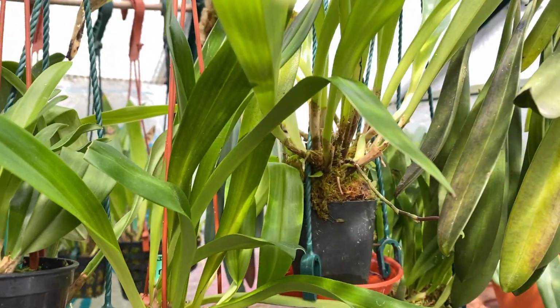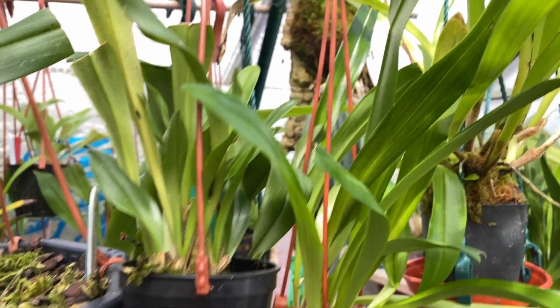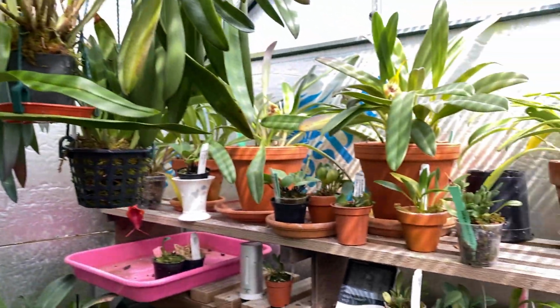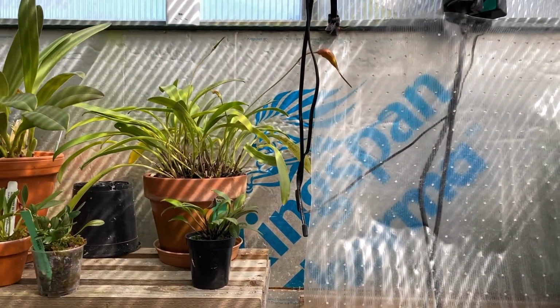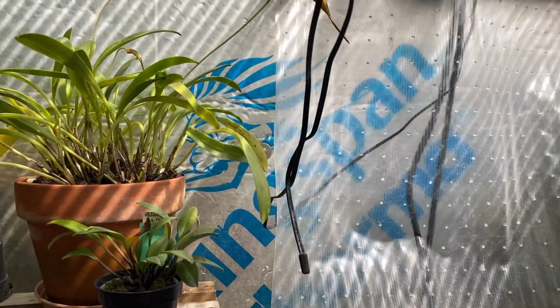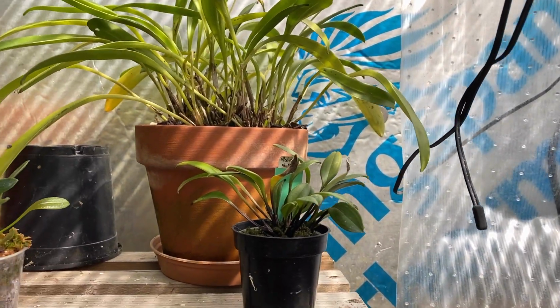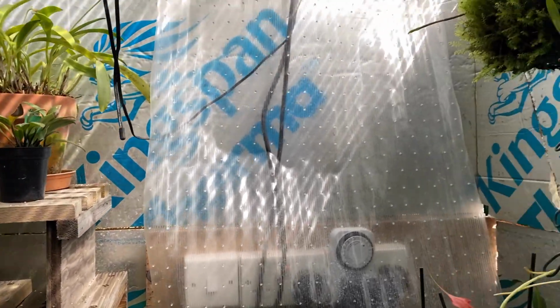We have a lot of Draculas that are now putting up spikes. If I can remember which ones and where they are, we might be able to see them. Not promising that I can, but we shall see what we can do.